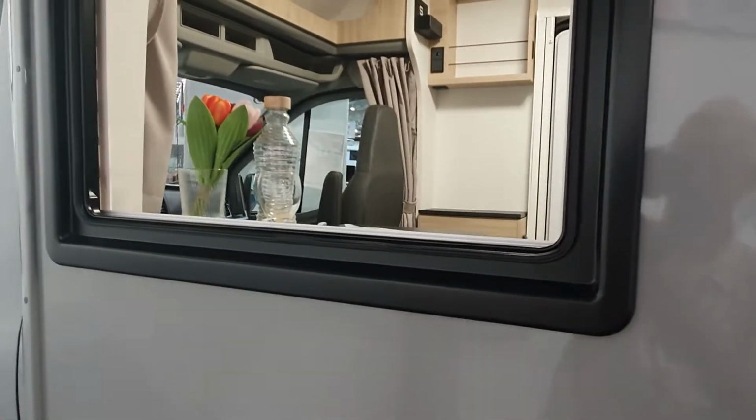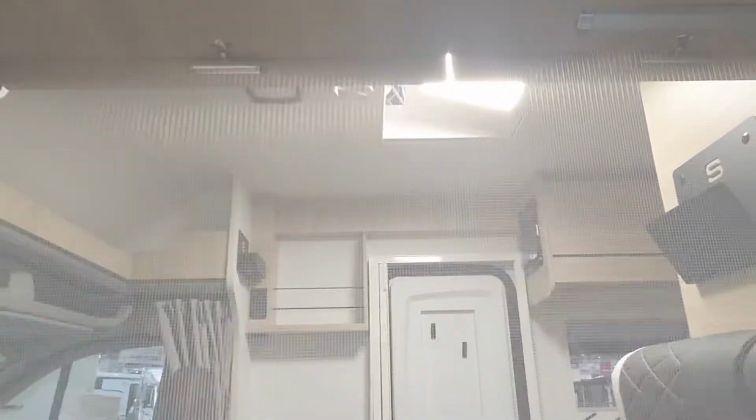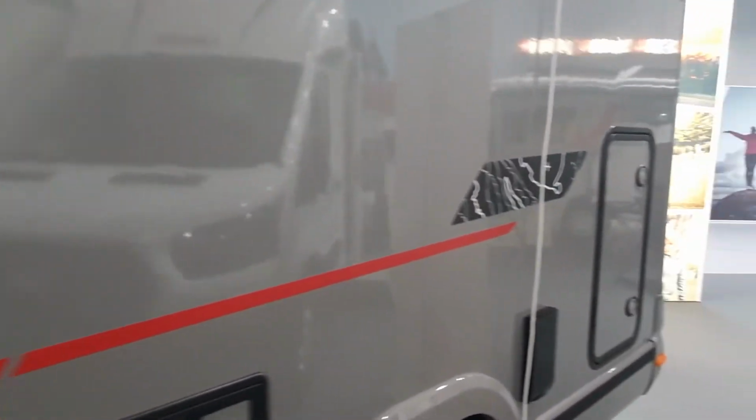So you can see how the window comes out, and if you want to see what's inside from here, there's your mosquito net. In fact, we'll put the mosquito net down. Well, you can't really do it from outside. Okay, good. Let's have a walk around to the other side.